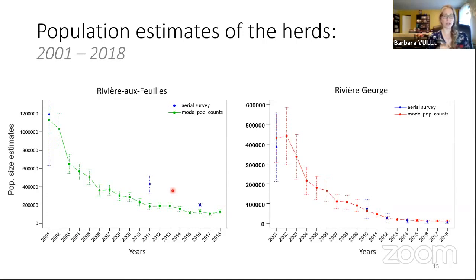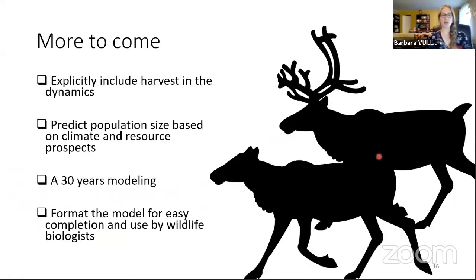And right now we are working on models using the 2016 aerial survey as the initial value, so we want the model to estimate the population counts, but going back in time. So what comes next: we will explicitly include harvesting in the dynamic modeling, and we will try to predict population size based on climate and resource projections, and then build a 30-year model. The government would also like to have formatted models that could be easily used by wildlife biologists.